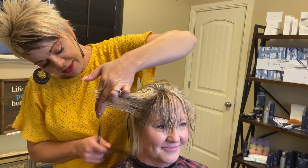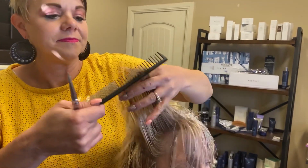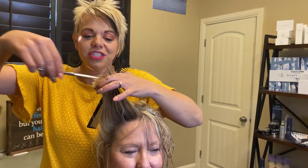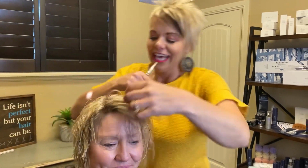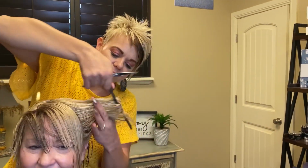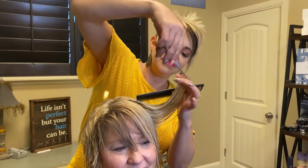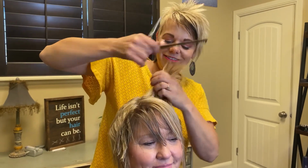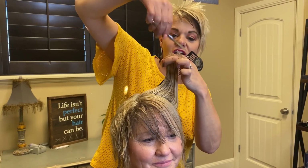So again, see, I let the length drop. And I take that corner off. And I can't wait to cut the wispy bang into it. I put some darker color in the bang just a little bit. I weaved some in, so it's going to give it a little bit of dimension. It's going to be really cute. Okay, then same thing over here. I'll come on this side. Let that length drop out. Take the corner. And you can also see the layers up top and that corner. You're going to take that off.